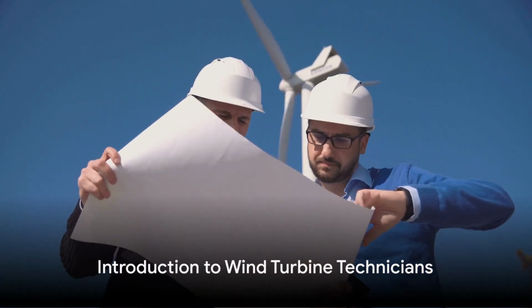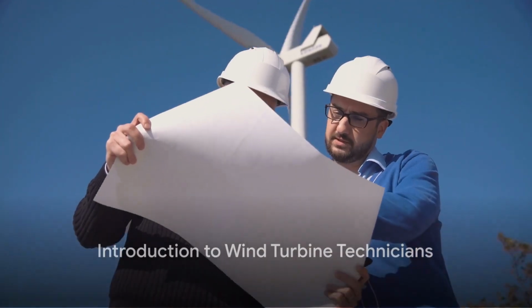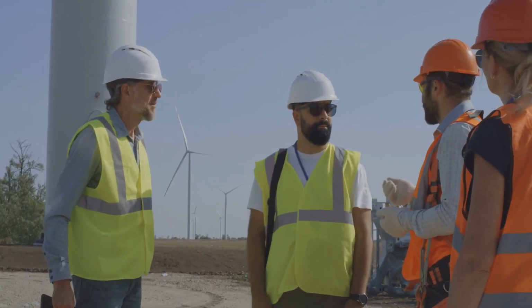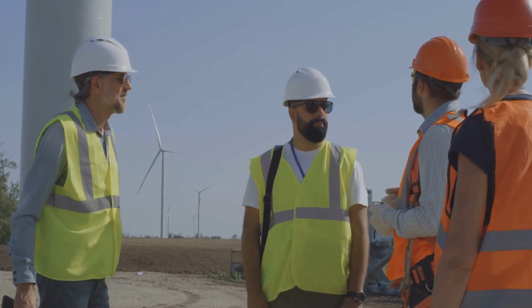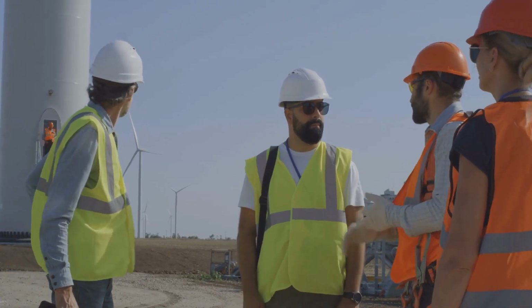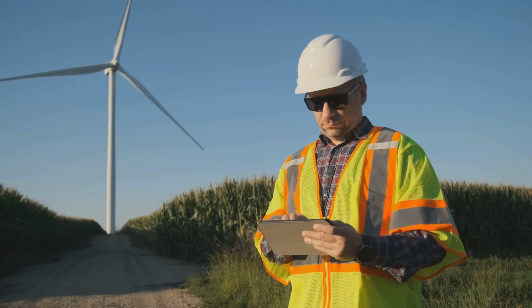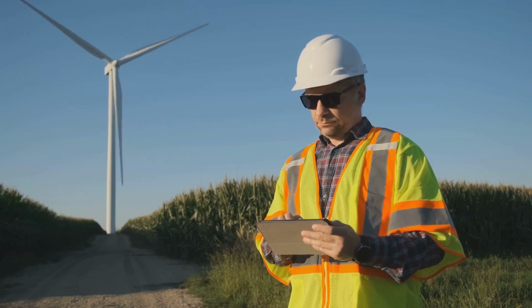Ever pondered over who keeps the wind turbines functioning seamlessly? Welcome to the world of wind turbine technicians. These masterminds are the backbone of wind energy infrastructure, diligently maintaining and repairing wind turbines. Their expertise ensures optimal operation and performance, a critical factor in the generation of renewable energy.